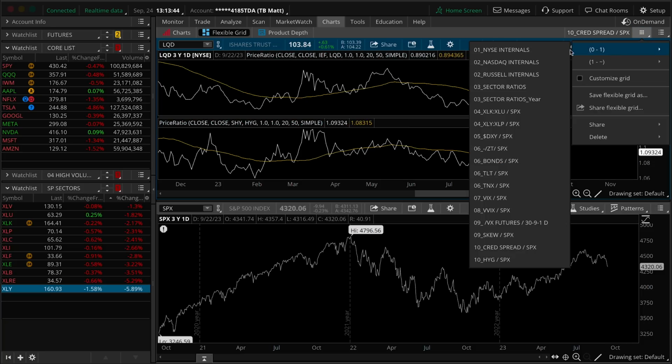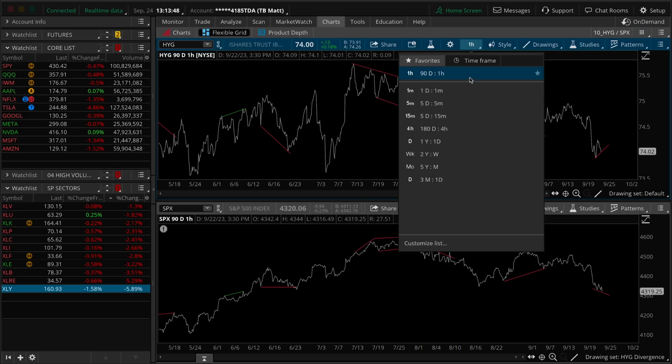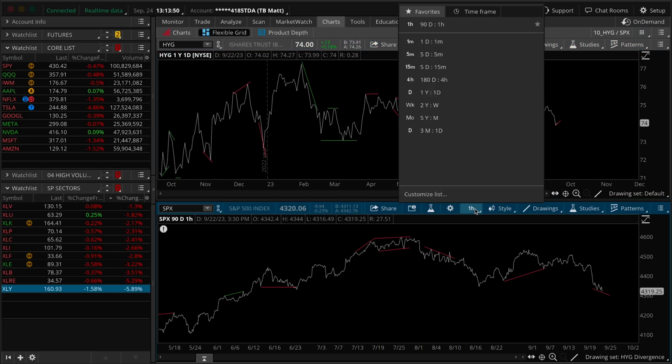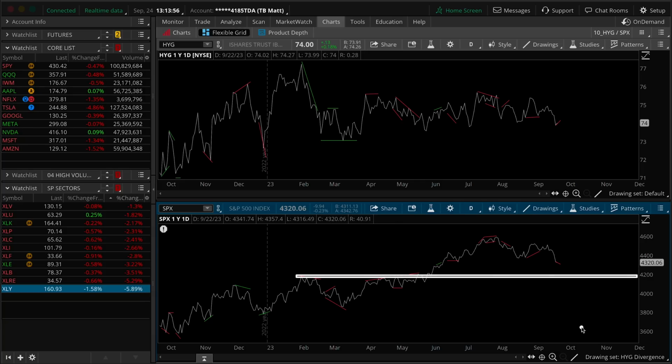What about HYG in isolation? This is another chart that we're going to have to zoom out on, very similar to what we just did over on our ratios from the sector perspective. If we go to a yearly time frame chart, this speaks to the repricing of 4,200. There's 4,200.